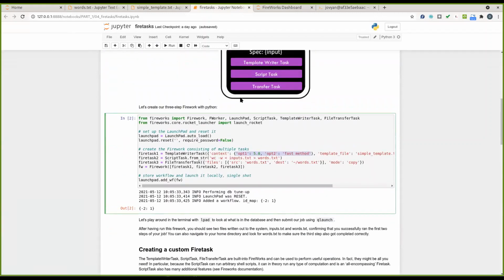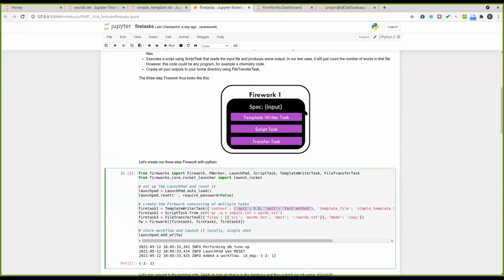And this is something that you will, let's say, often do while creating workflows, because you first need to generate your input files for your code, and then you run, and then maybe you transfer the files, you remove the files that are too large, and stuff like that. So in one firework, you will line up sequentially the different things that actually, if you're not doing high throughput yet, you're probably doing by hand.